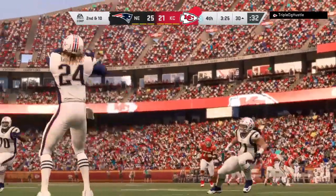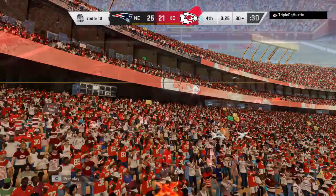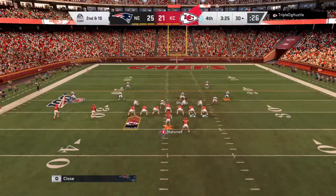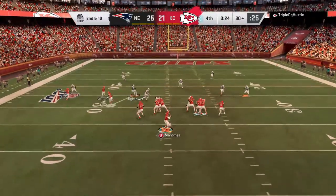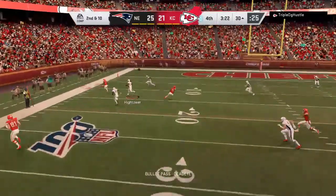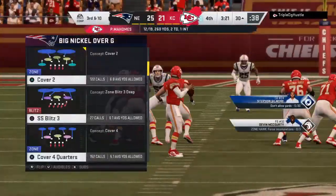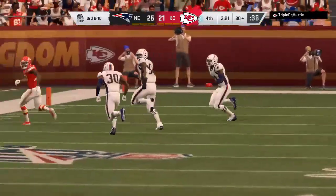Let's give some credit to the defensive guys on that play. Able to bat that one away. Sure looked like they were trying to hit the corner route. Ball on the 30 as they come up 2nd and 10. To throw, it's Mahomes. And that's going to be incomplete. A lot of contact, no call, and it's 3rd down.